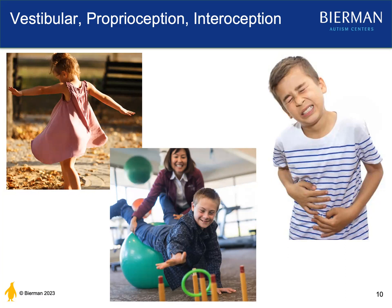So you might see a child showing difficulty with proprioception if they're clumsy and fall a lot while they're running and playing, if they have abnormal posture and kind of hold themselves in a sort of abnormal way, or if they show a lot of restlessness during their activities and they're just itching to go, go, go.